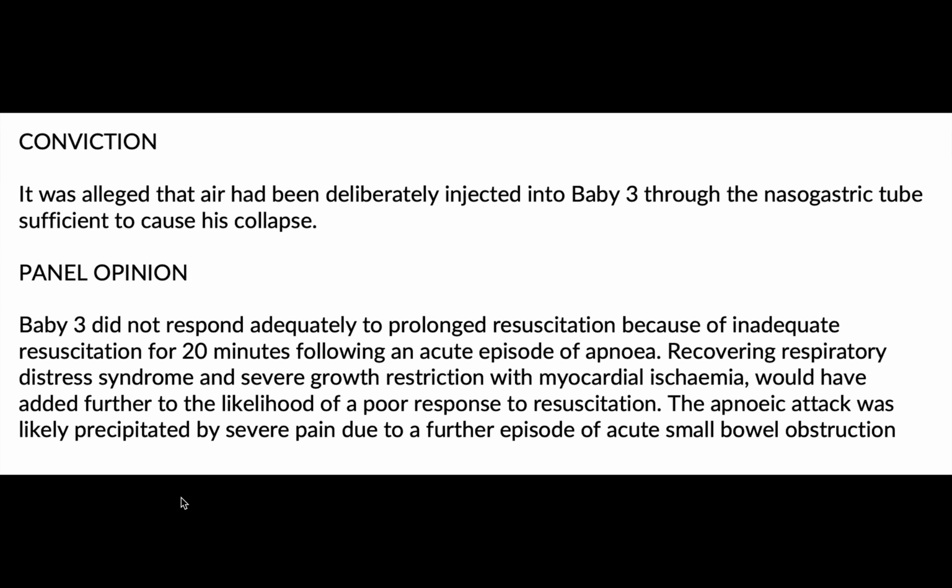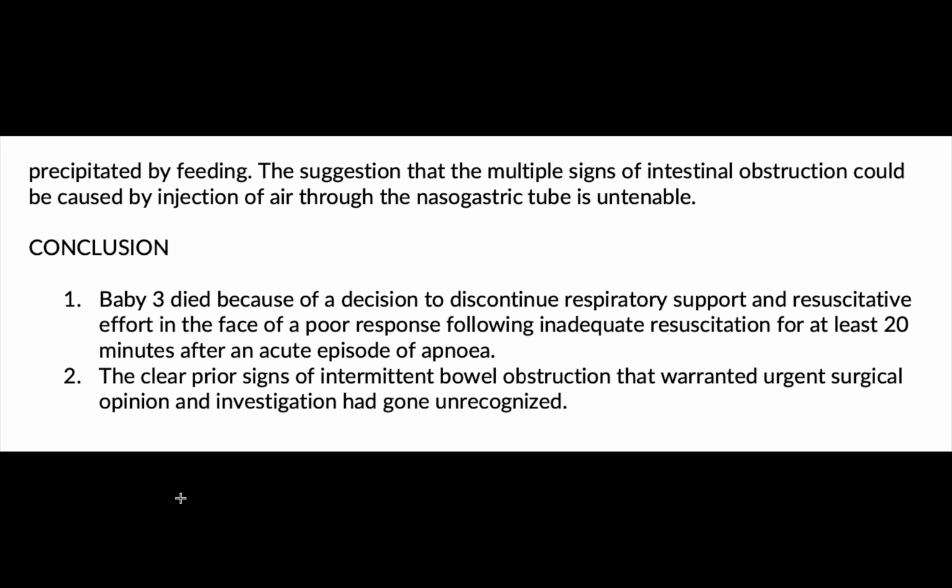The apneic attack was likely precipitated by severe pain due to a further episode of acute small bowel obstruction, precipitated by feeding. The suggestion that the multiple signs of intestinal obstruction could be caused by injection of air through the nasogastric tube is untenable. Baby 3 died because of a decision to discontinue respiratory support and resuscitative effort in the face of a poor response following inadequate resuscitation for at least 20 minutes after an acute episode of apnea. The clear prior signs of intermittent bowel obstruction that warranted urgent surgical opinion and investigation had gone unrecognised, and indeed they were unrecognised by Dr.